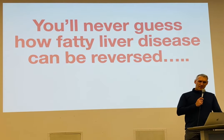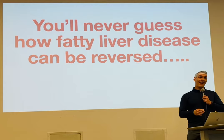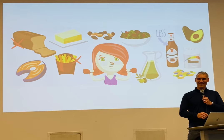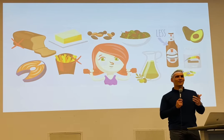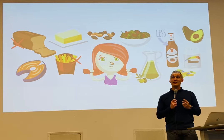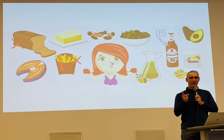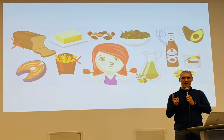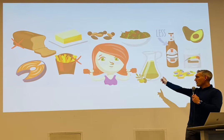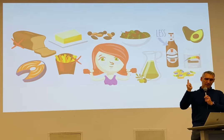So you'll never guess how fatty liver disease can be reversed. And I'm going to suggest that it can. So if you have fatty liver disease, listen up. There it is, one picture, the same stuff we've been talking about. Exercise, reduction in carbohydrates. We need to get our insulin down. Healthy fats. It is a myth that fatty liver disease is caused by fat intake. Healthy fats, especially, and studies have shown this, olive oil, fish, avocado, fiber, nuts.